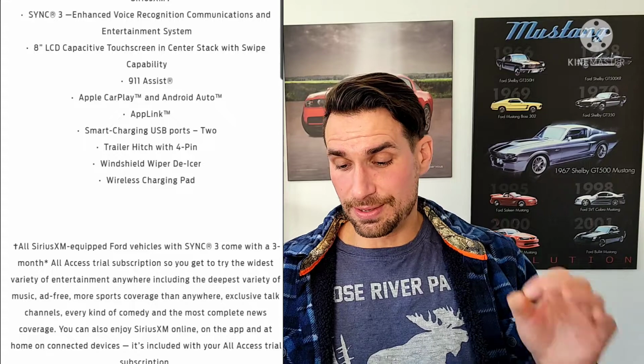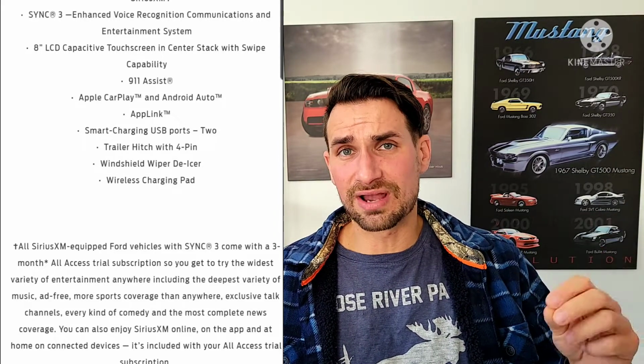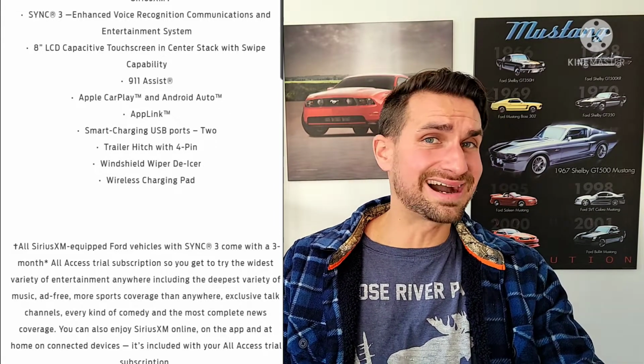All Mavericks do have stability control for themselves. It's a fantastic system. Also, when you pull, if you get the hitch from the factory, the system just works so much better when there are also brakes on your trailer and you have the 7-pin hitch that comes with 4K towing. You get a windshield wiper de-icer.